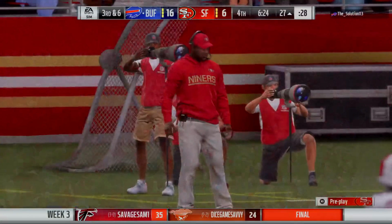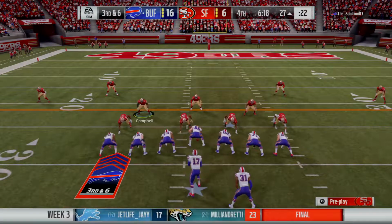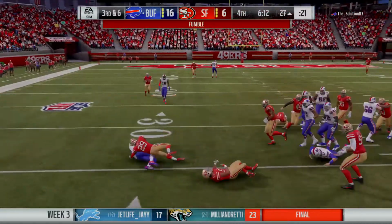You're trying to scheme someone open who will get to the QB and make sure he gets on the ground. In a run blitz, you're actually trying to cover up gaps, trying to cover up holes so they can't run the football. Throwing now is Allen. Oh, no, he lost the football.